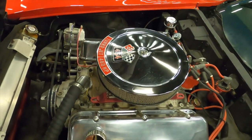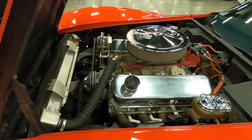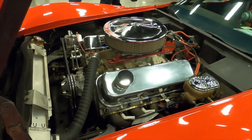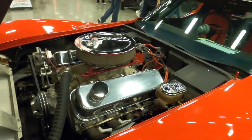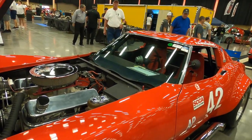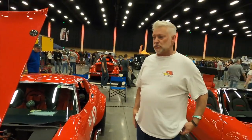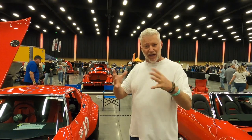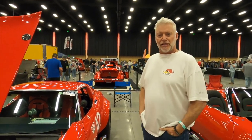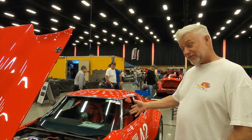Wow, beautiful. And what was the year again? This is a '72. It's the last year you can run in the class that it runs in, which is Group 6 within the vintage racing. And it'll race against AC Cobras, the Camaros, other Corvettes, some Jags, depending on how they're grouping the classes together. So it'll race other vintage sports cars of the same era, and they do very well.